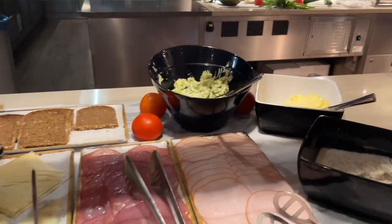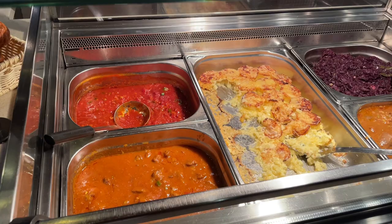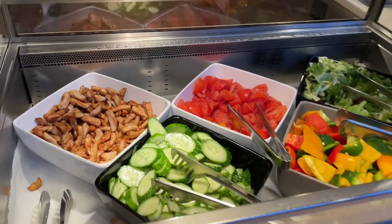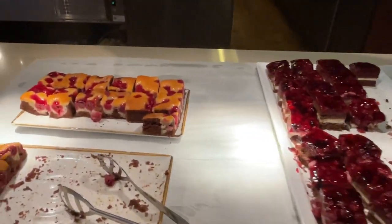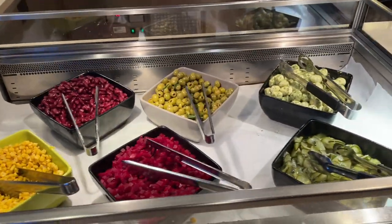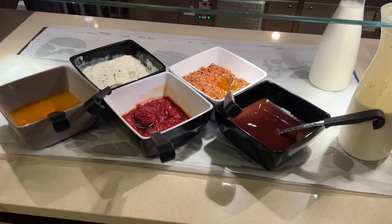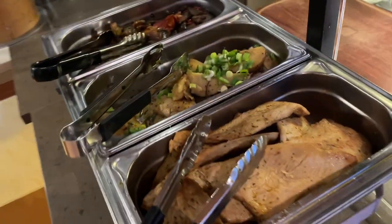Okay, familia, we are ready for the dinner, and let me show you all the options that you will find. There are many things to choose from. We tried a little bit of almost each, because everything looks super delicious. You will find a lot of types of meat, hot salad, fresh salad, fruit, desserts. They have everything basically, so you can prepare your perfect plate. The dinner buffet is not included in any stay, so you can add it. The price for adults is 25 euros, and for kids from 3 to 14 years old, 16 euros. So now, let's see how it went.